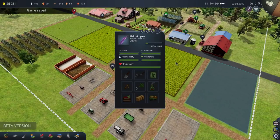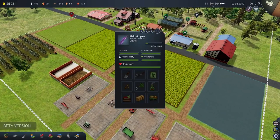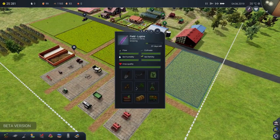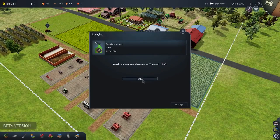Okay, so that stuff should be growing. So that's growing lupine, which I don't know what it is, but it looks very, very pretty. It looks sort of like, I don't know, like a sort of heathery type thing. Okay, so that's growing. Now, yeah, we want to spray that as well at some point. So let's get him doing that now. So let's spray that with anti-weed stuff.